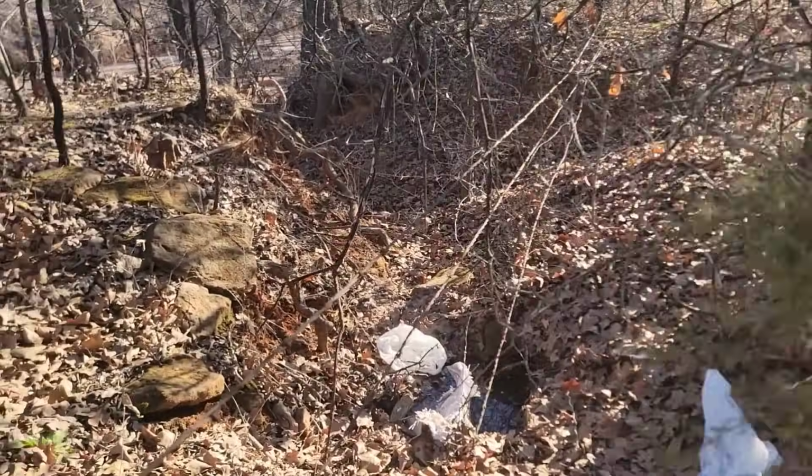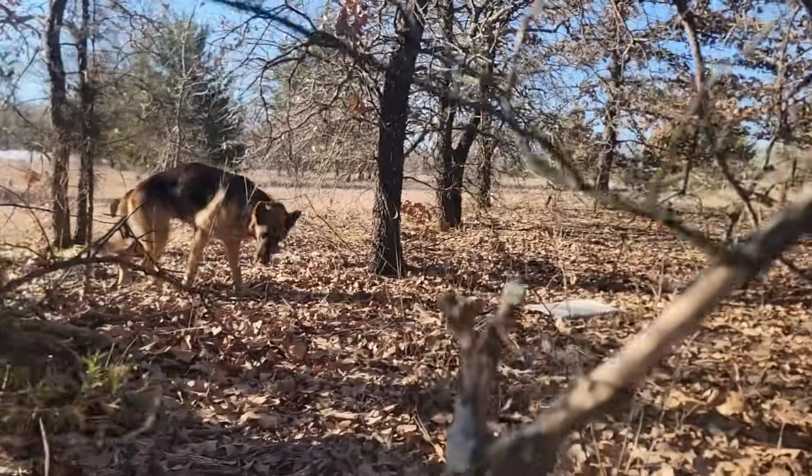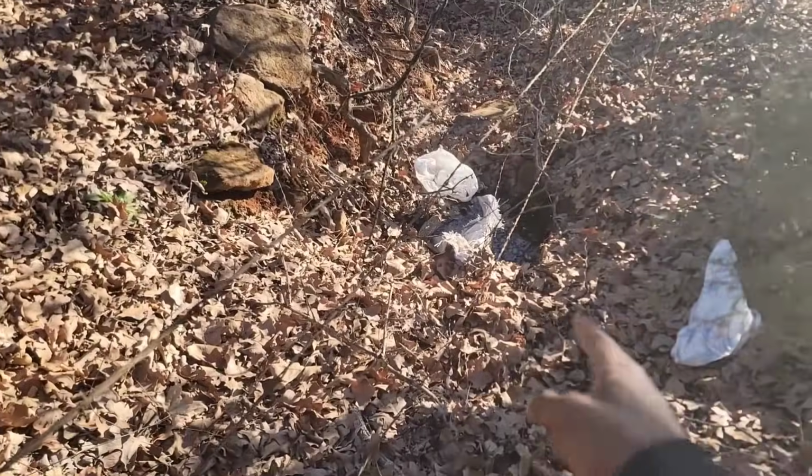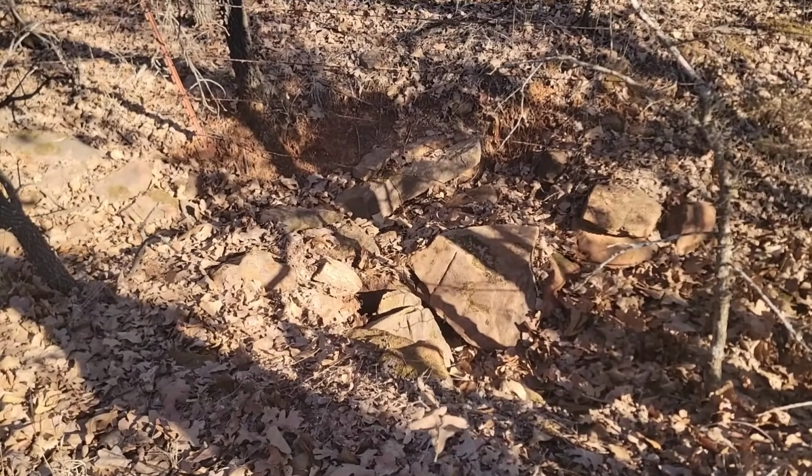Gotta figure out where to get some rocks for the creek crossing so we can get the truck over it. I'd want to fill it up to make it more level. Just fell in the rocks. Layla. Hey, Layla. Water flows through there and it goes out to the road. So that might be enough right there.